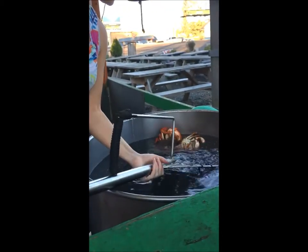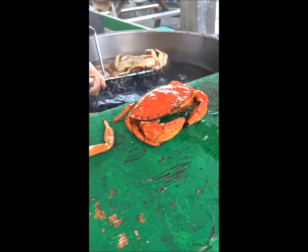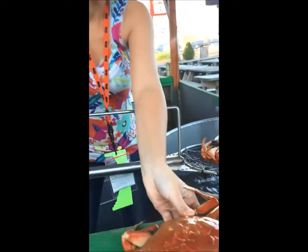So we're gonna pull out our crab that we got today. This little red rock. Pretty color. Let's keep it on mama, please. Keep it on mama. There's our Dungeness.